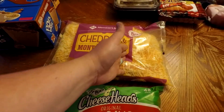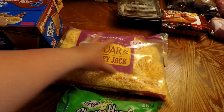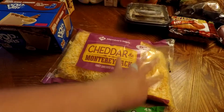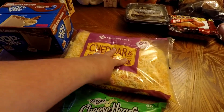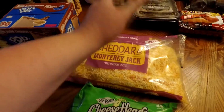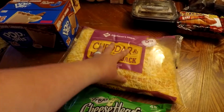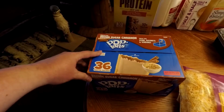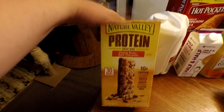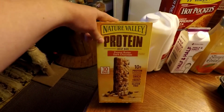This I split into 3, and I put 2 in the freezer, and the other I have in the refrigerator, and we use it. It'd probably be a month and a half or 2 months before I have to buy it again. I don't know. I've never figured out how long it takes us to eat a bag like this. But this 5-pound bag, and I got some more brown sugar cinnamon Pop-Tarts, some protein bars, and I don't know for sure, but I think these might have been on sale. I'll have to check my receipt.